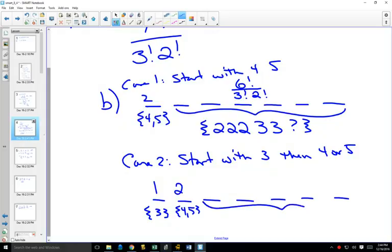Now, what's left? We're still left with 3 2s, 1 3, and either the 4 or the 5. This would normally be 5 factorial, but now we have to divide by 3 factorial. And there's part B. Add those two cases together, and we'll get our total amount.